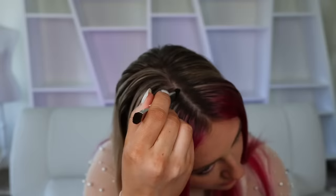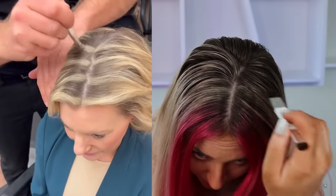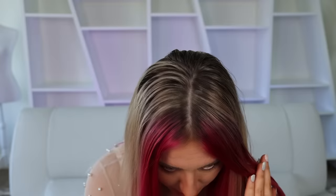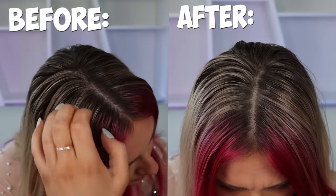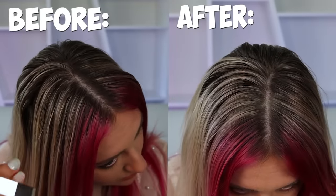I'm going in. I mean, definitely not as dramatic as it looked in their video. You just have to get quite a bit of product on the brush. It's nice though. It's definitely something I'll be using again. Is it worth $35? It also could be because my hair is a little greasy and maybe the product just wasn't sticking to my hair very well.